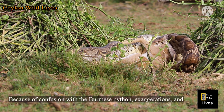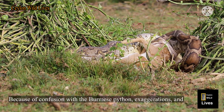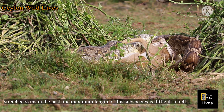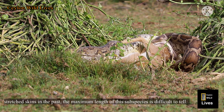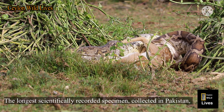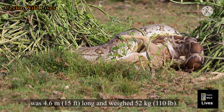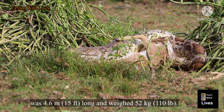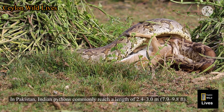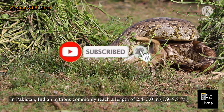Because of confusion with the Burmese python, exaggerations and stretched skins in the past, the maximum length of this subspecies is difficult to tell. The longest scientifically recorded specimen, collected in Pakistan, was 4.6 meters long and weighed 52 kilograms. In Pakistan, Indian pythons commonly reach a length of 2.4 to 3 meters.